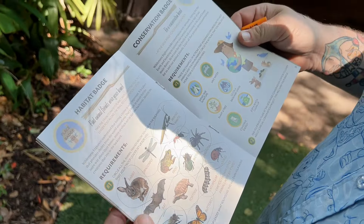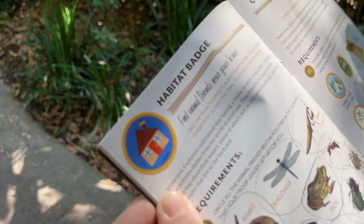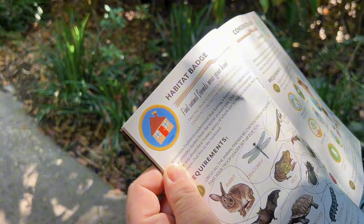So with that, we have completed our little scavenger hunt. Let's go get our prize. Alright, so as you complete them, you get the little completer sticker up here. So let's keep going. Badge. Sorry, badge.